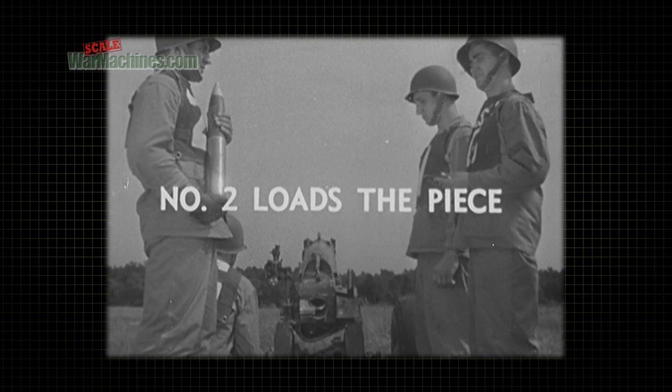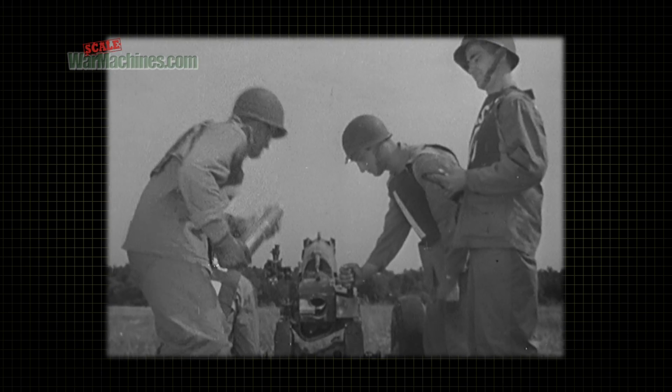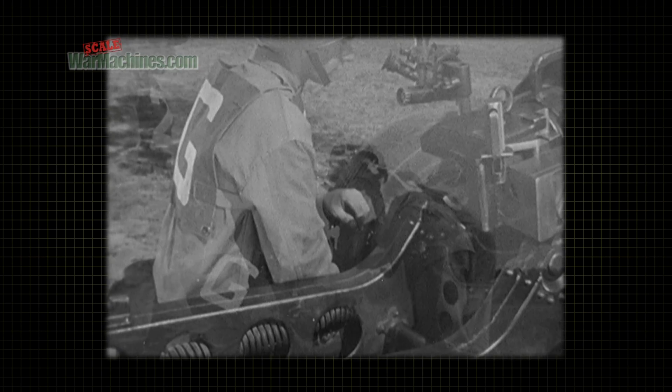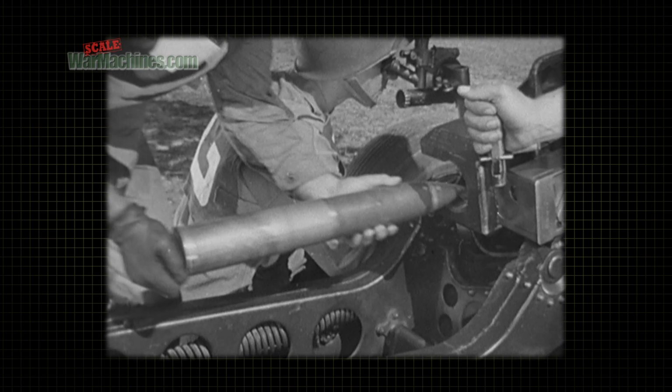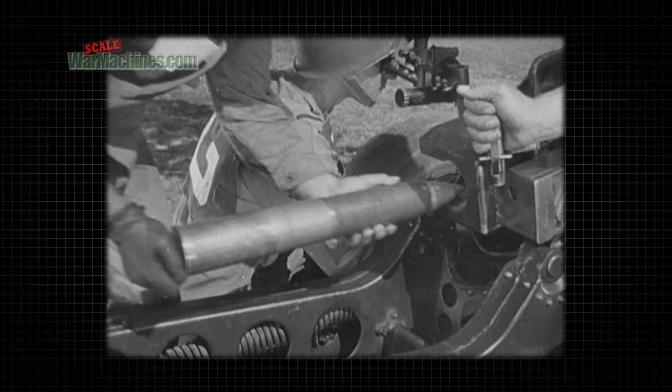As soon as the quadrant elevation command is given by the executive, Quadrant 260, number 2 loads the piece. This is a job that requires exact handling. Note how number 2 holds the shell. It is up to number 2 to see that the shell is free from dirt, that the case is not dented, and that the projectile fits properly into the case.